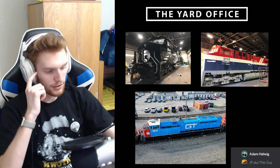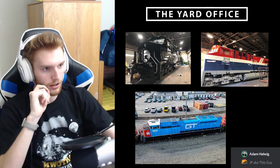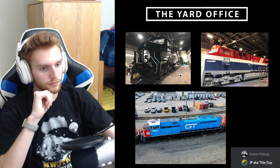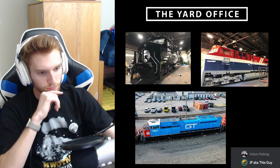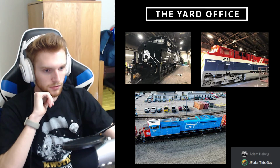Well, yeah, because some of CN's units that are actually in their scheme say IC, or some say GTW on them. I think they were originally for Illinois Central, but they never made it because they're originally ex-Conrail, LMS, their leasing service. Right. So that's what that would look like if it went into Death Star. So I think it's really cool.